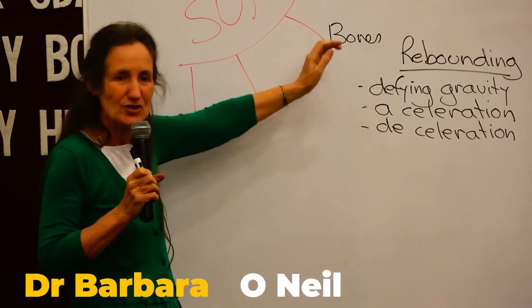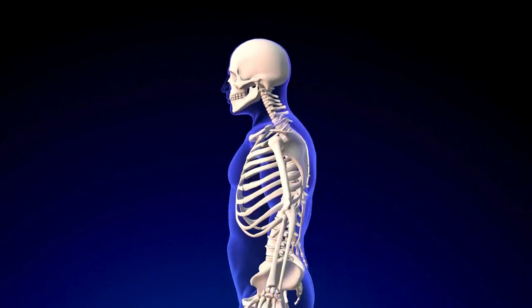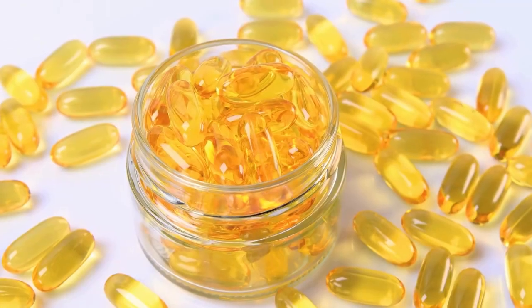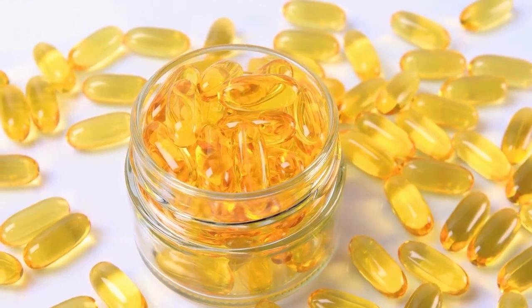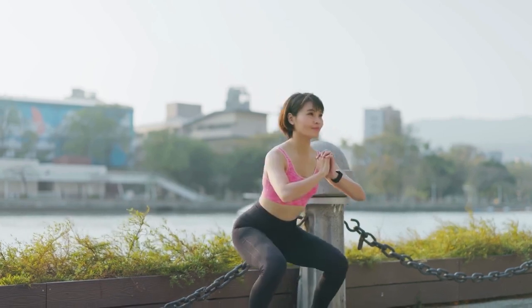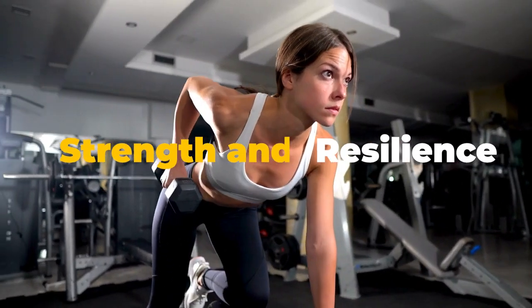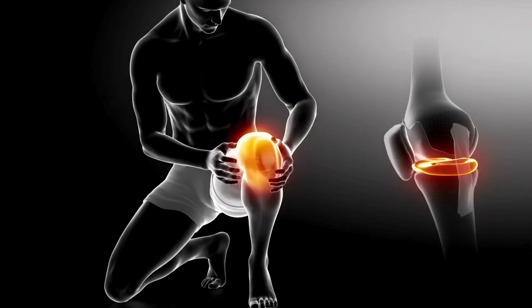Hello everyone, I'm Dr. Barbara O'Neill, and today we're diving into the essential truths about bone health improvement. Forget what you've been told about needing excessive calcium supplements. We're going to explore how natural remedies and specific lifestyle adjustments can dramatically enhance the strength and resilience of your bones. Let's uncover the real keys to bone health together.